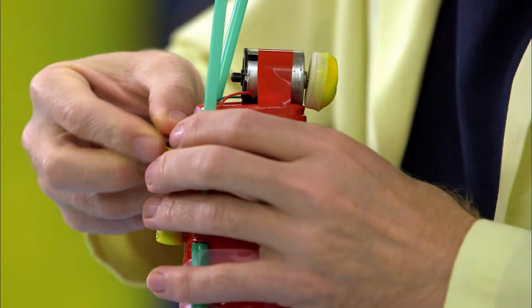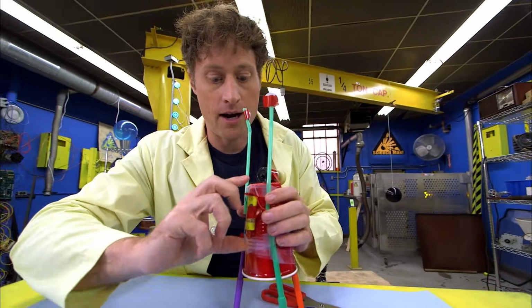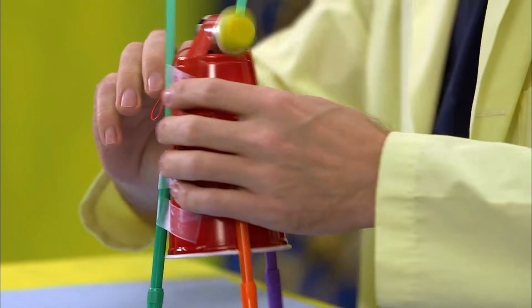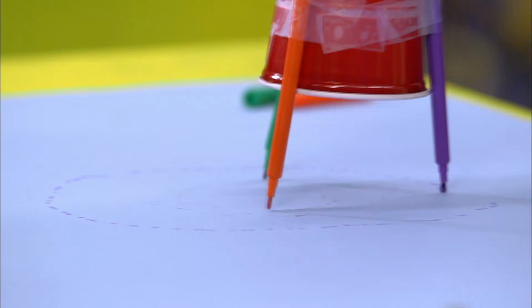So then you attach your tape with the wire to the top of the battery there, and then the other wire to the bottom of the battery, just like that, and let your vibrobot make some art. Ha ha ha ha.